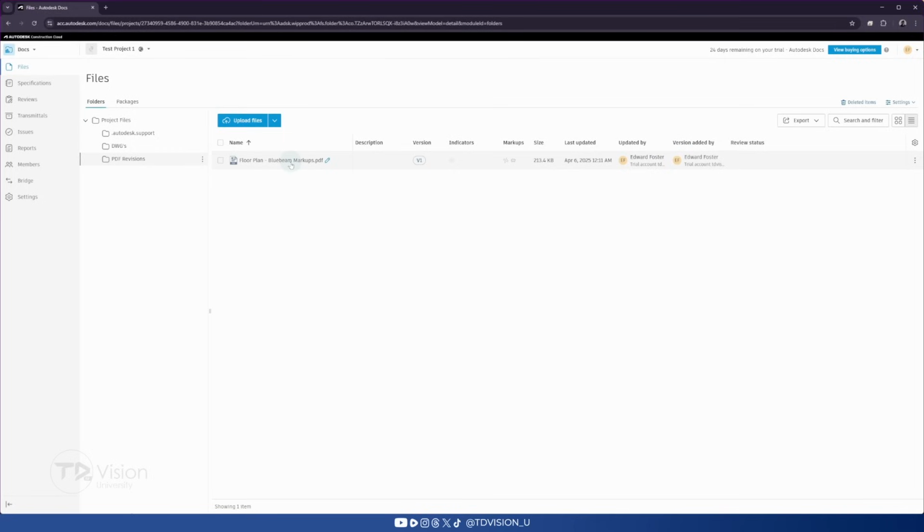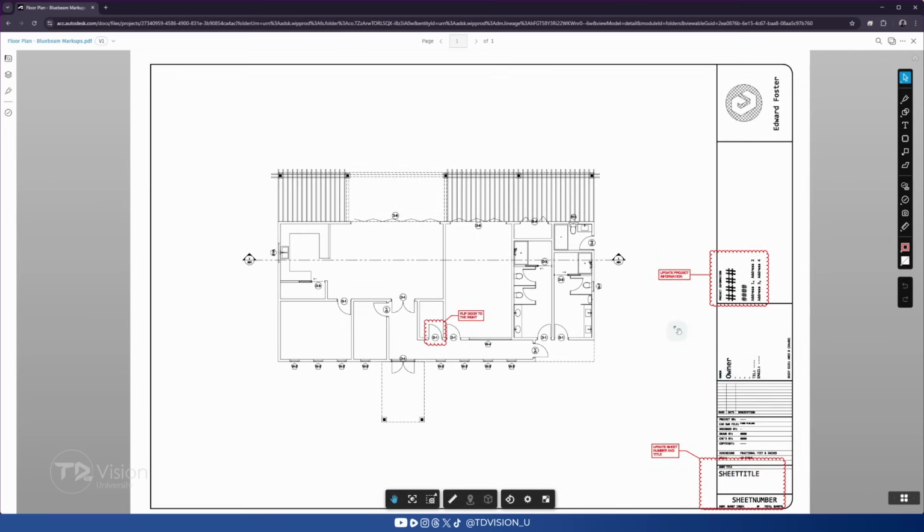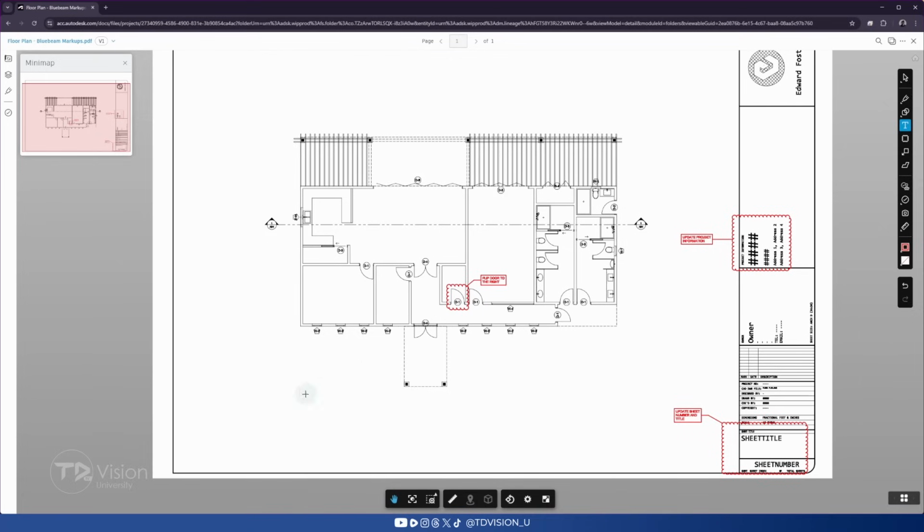So here I have an example of a PDF markup in Autodesk Docs. As you can see here, it already contains some scribblings, or you could say some markups that were done in another software, in particular Bluebeam, and then it was uploaded to Autodesk Docs here. However, we can add further markups as well. So I'm going to go ahead and add a couple of markups to this PDF.